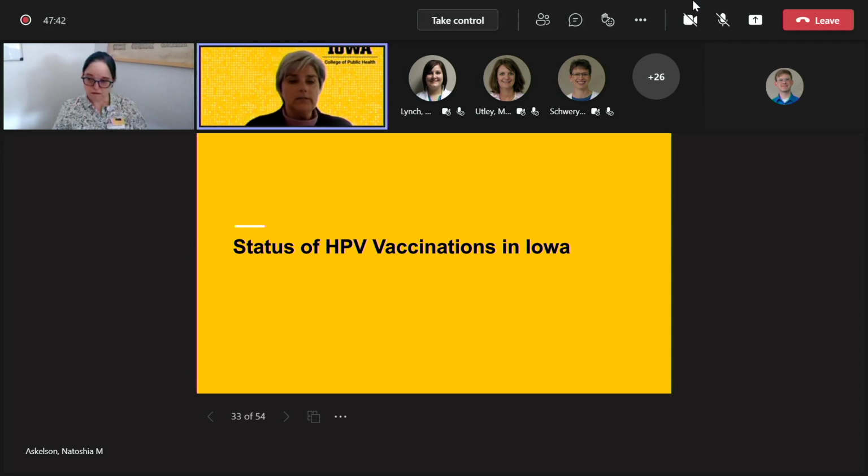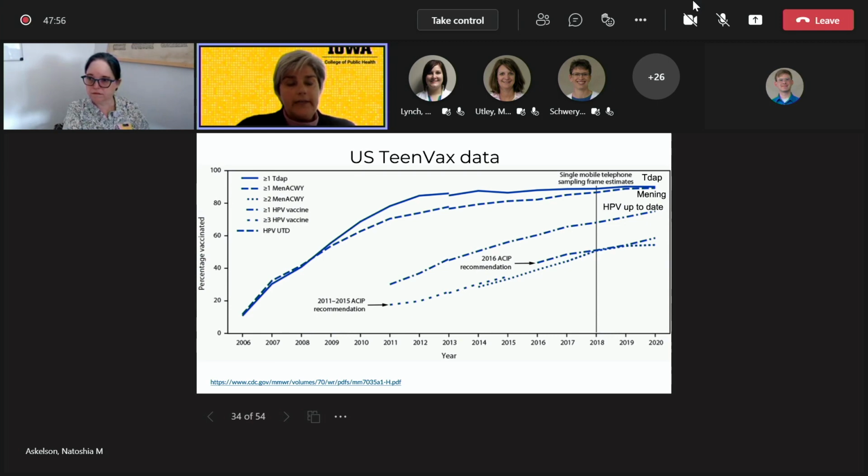So I want to give you a little snapshot of where we think things are with vaccinations in Iowa related to HPV, with the caveat that the pandemic has certainly made things a little harder for us to assess this. But first, if you look at U.S. data on the right-hand side of this graph, you'll see we've got Tdap, meningococcal, and then up-to-date HPV. And you can see there's quite a gap between where we are with Tdap and meningococcal and where we are with HPV up to date. That gap has concerned us all along and continues to concern us. We're not where we could be with the other adolescent vaccines.